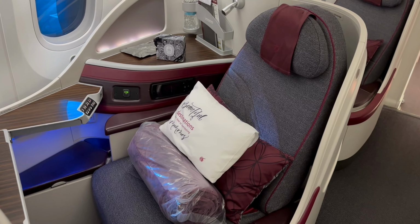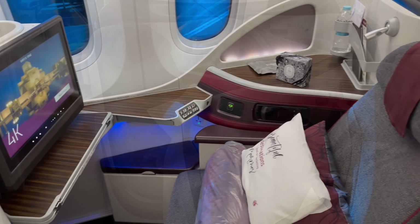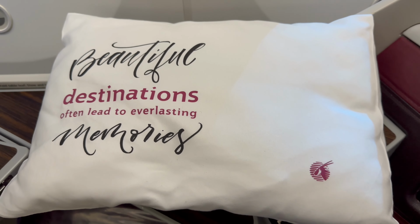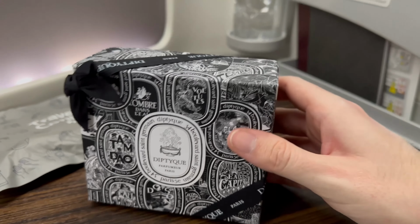The seats here are still laid out in a 1-2-1 configuration. Best seats for couples, frankly, guys, just sit across the aisle from each other. I think for me that will probably work the best. The seat itself is looking its age slightly, but it's still a really quite strong product even here in 2023.